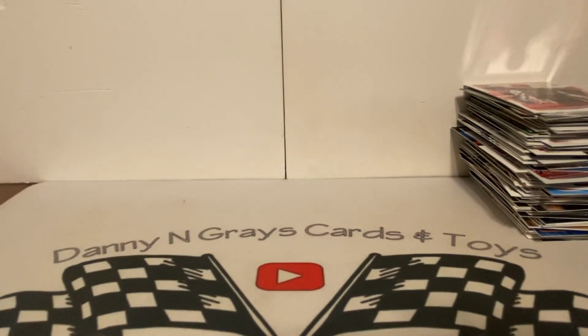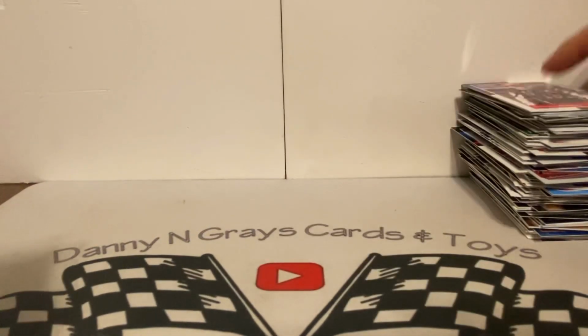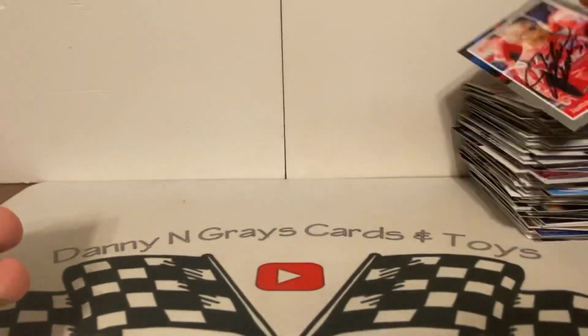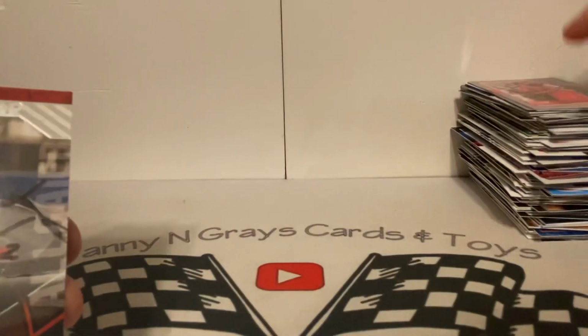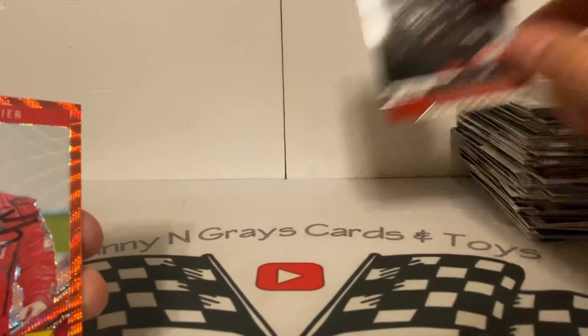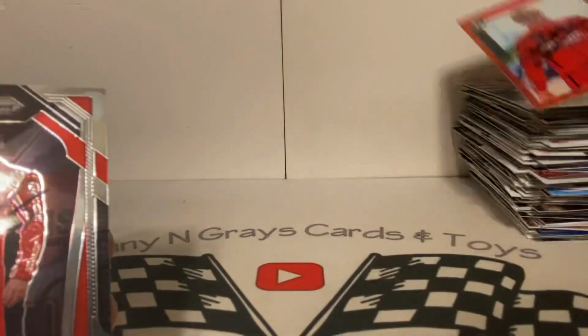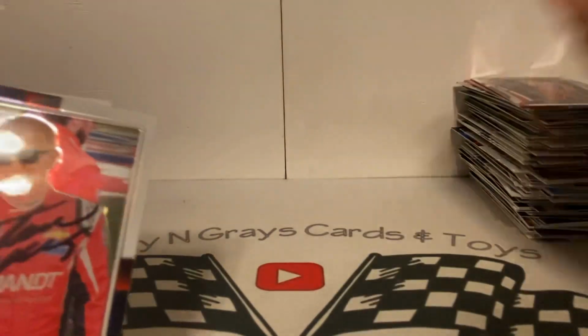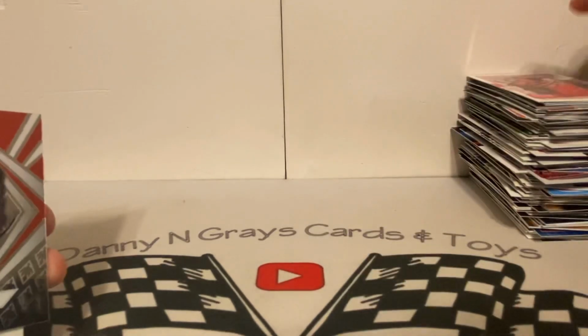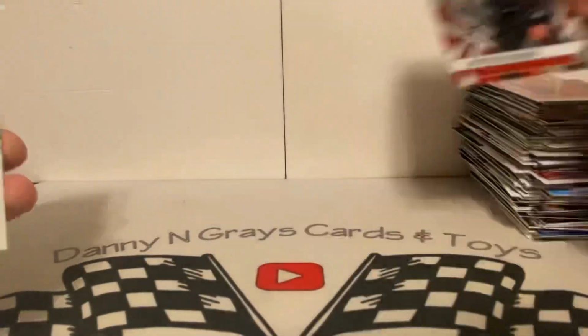Then our last few here coming up. We got a little bit to go, so hang tight, guys. We'll get you that grand total. We got Justin Allgaier as well. He was nice as always, and he takes the time. He writes his number past everything, so that's neat. Crossing off his stuff in my Donruss set. That's just a set that I always work on every year. And then once the year's up, I just move on to the next one.